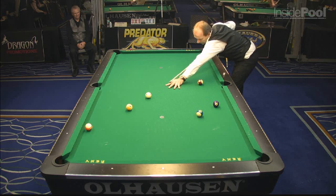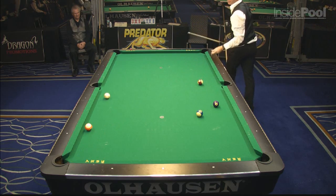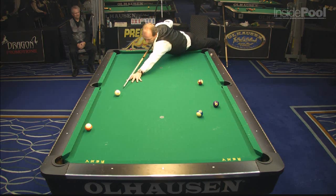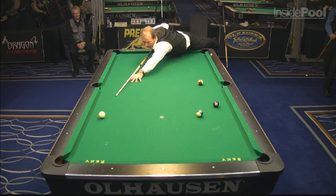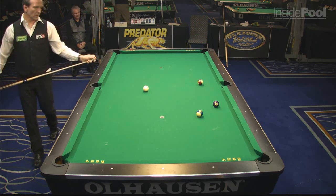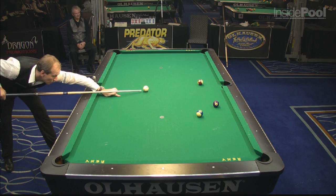9-13 maybe. 9-13. He must be using the 15 or 4. Well, I'd say the 10 is his brick ball. 15 is his short or key ball. He's got to come back quite a ways to get on this 15, but I guess he did it. Close enough. That's okay.